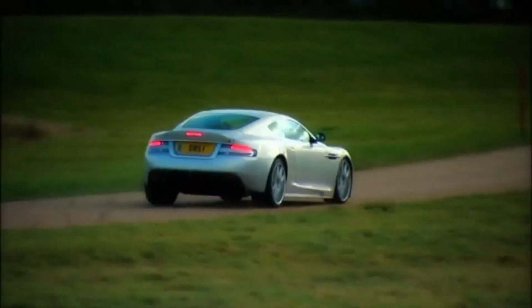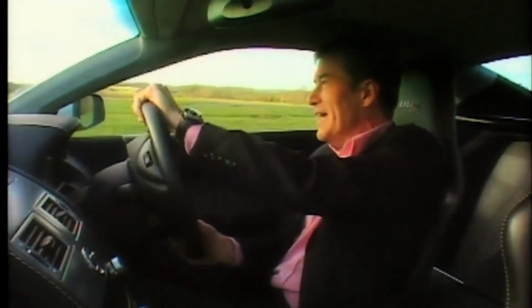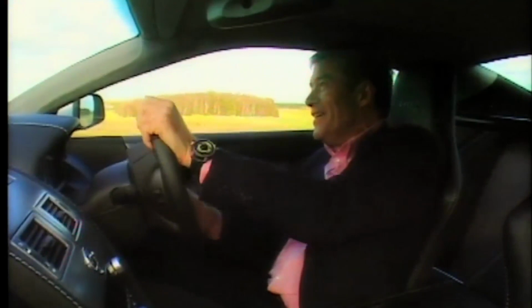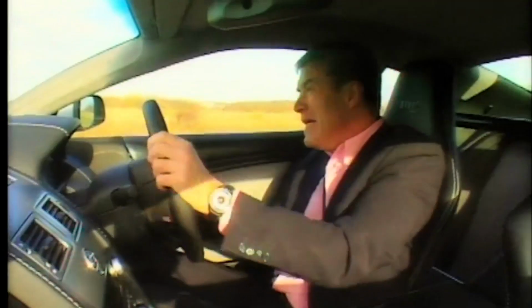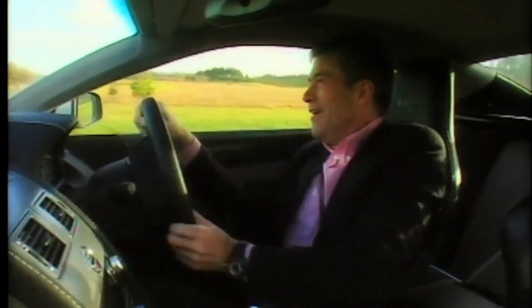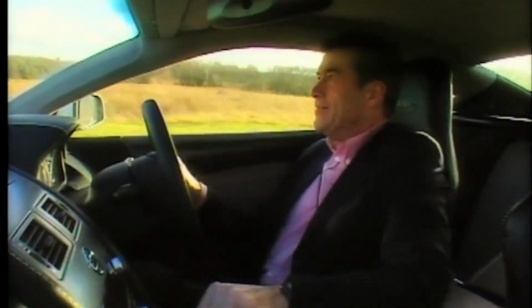Whoa. For the first time Aston have fitted carbon ceramic brakes as standard, and they're more impressive than Ferrari's were, so that's saying something. And although this car can't beat a Ferrari for out-and-out pace, it just hasn't got the power, perhaps hasn't quite got the ultimate grip, I tell you what, for the first time in my life, I'm going to say if I had the choice, I'd take the Aston.